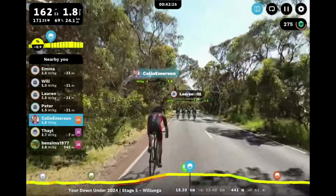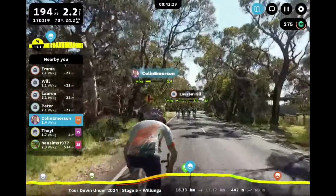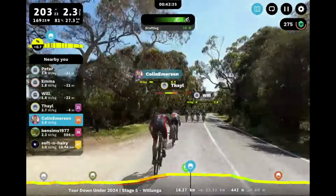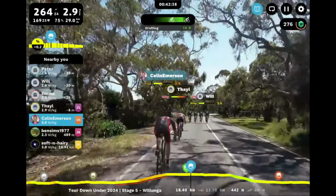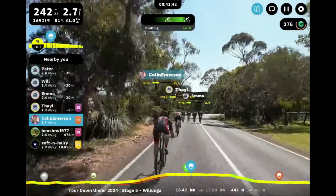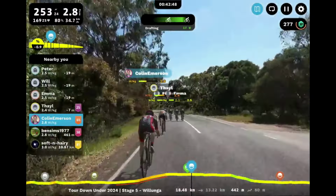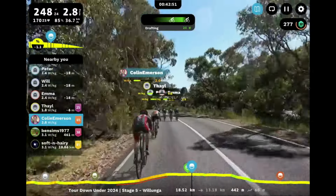Thale's now trying to catch back on. I'm just soft pedaling. Thale kind of cruises past me here with a little bit too much power. Makes me react to get back on his wheel. And you can see I'm drafting him right now. So if you see someone online and you're in just ride mode, you can get a draft off them.